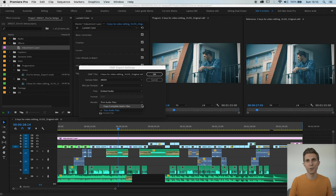But if you do trim audio files, when you export your clips, automatically they will be chopped already. So the software will export only that kind of duration for the clip. And as you can see here, you can also add a handle, 24 frames, for example, which is 1 second of handle. So you can extend it back into your audio software. Very handy. So I press OK.